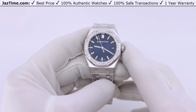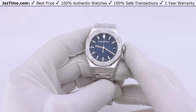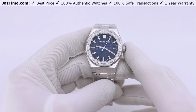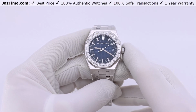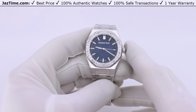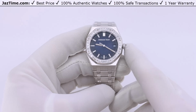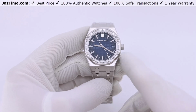Before that time, watches were all dress watches, fancy watches, things that rich people wore, and not very sporty. Audemars Piguet came out with the Royal Oak via Gerald Genta's design, and that transformed the industry from dress watches, creating a completely new segment, which is luxury sports watches, which is what you see here.